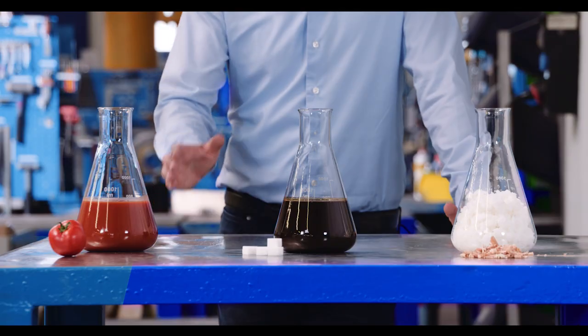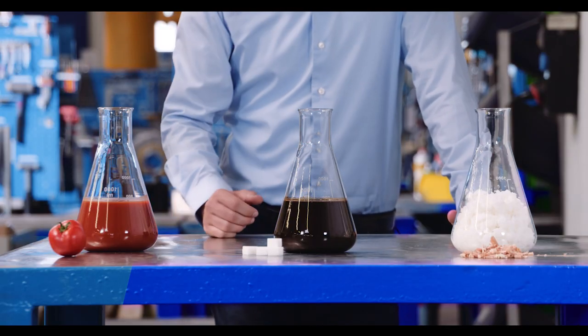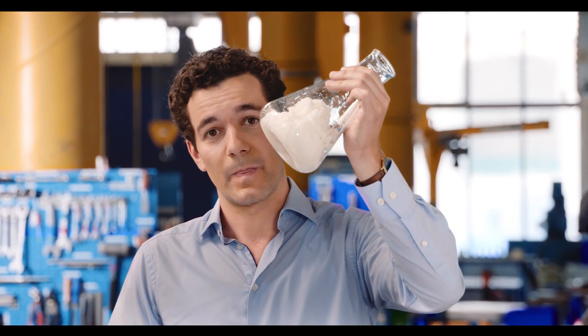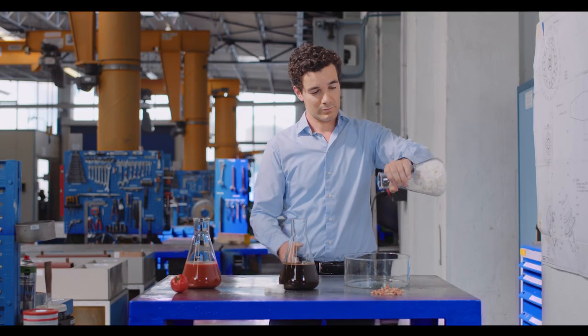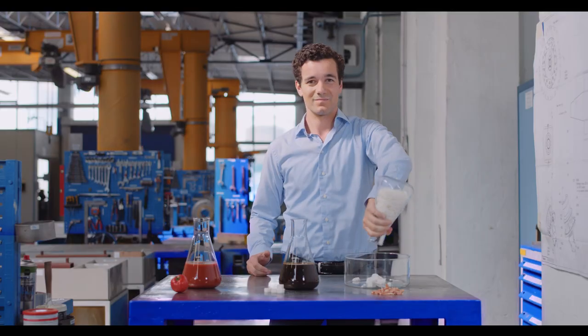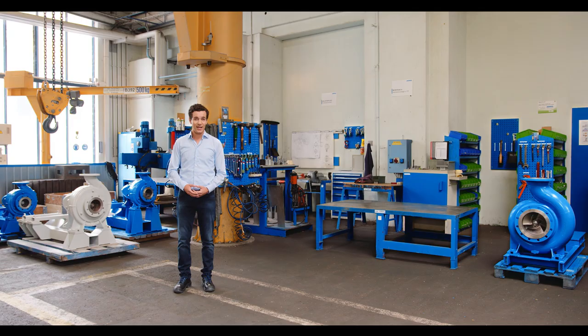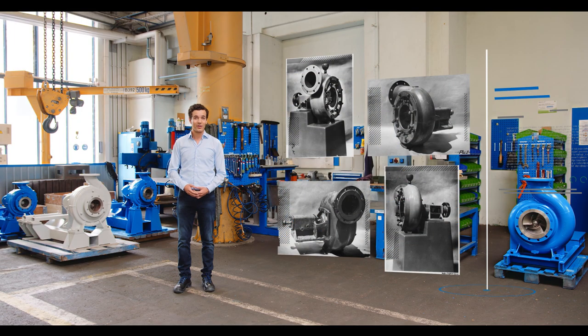Take, for example, tomato paste, sugar molasses, and pulp. This is pulp as it is processed in the pulp and paper industry. Quite dense, isn't it? That means hard work for your centrifugal pump, especially when it comes to wear and tear. To be able to provide solutions for such difficult tasks, ANDRITZ engineers did a lot of research.